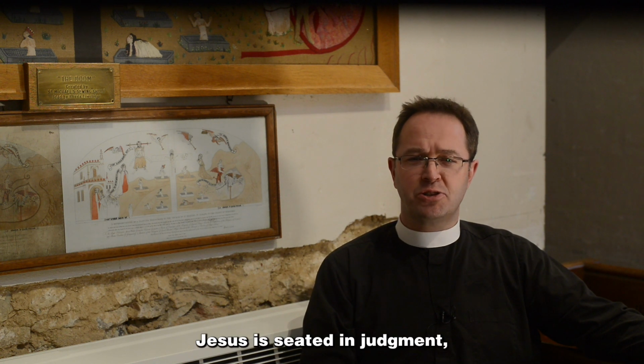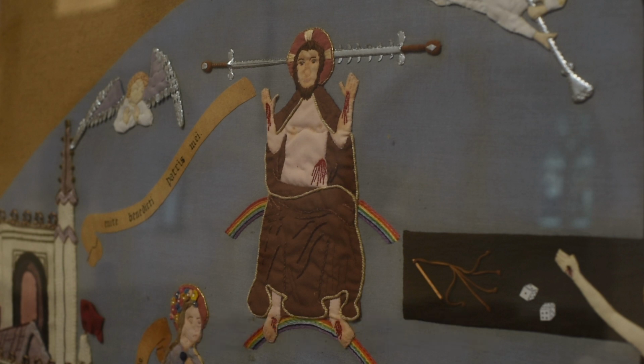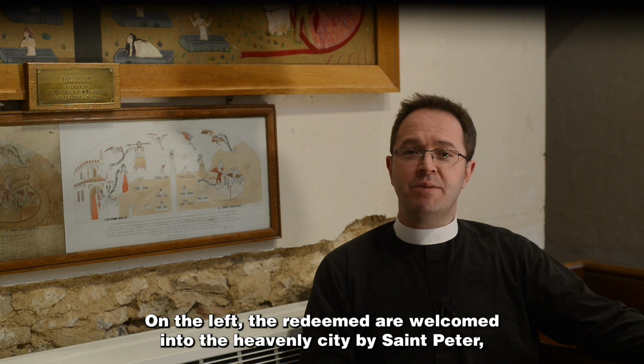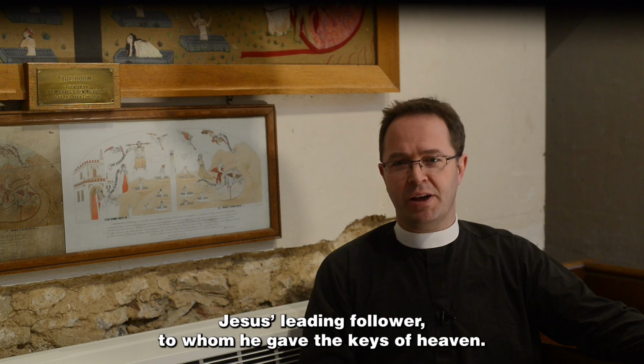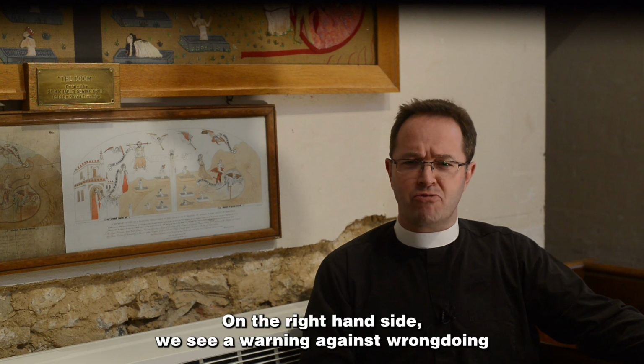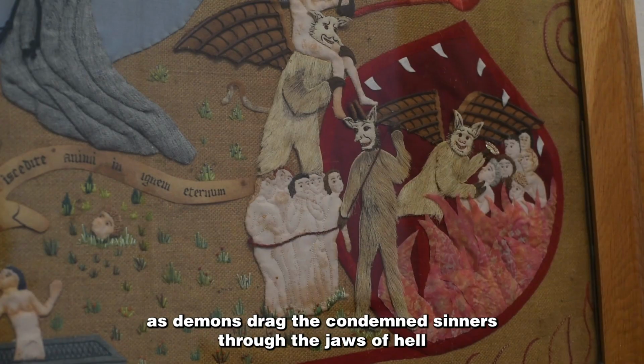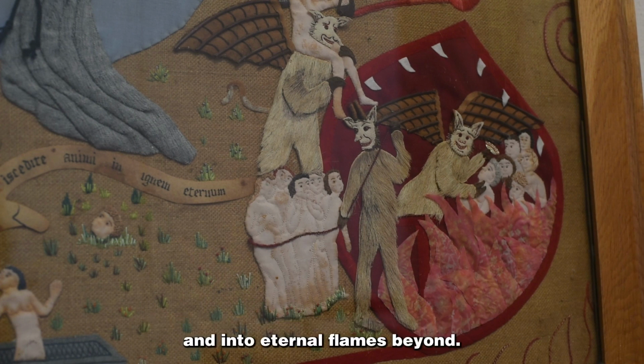Jesus is seated in judgment, a complex image of swords and rainbows taken from biblical metaphor. On the left, the redeemed are welcomed into the heavenly city by St Peter, Jesus' leading follower, to whom he gave the keys of heaven. But not all are so fortunate. On the right-hand side, we see a warning against wrongdoing as demons drag the condemned sinners through the jaws of hell and into eternal flames beyond.